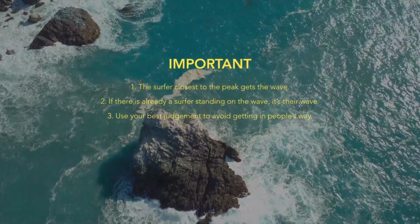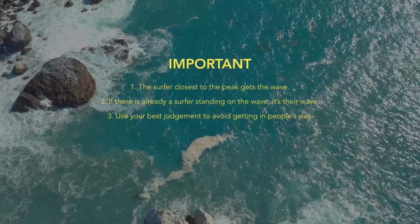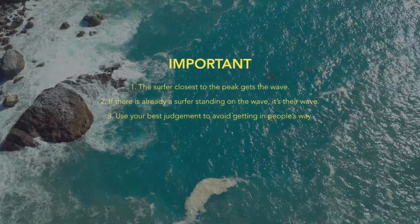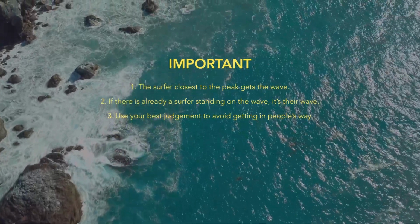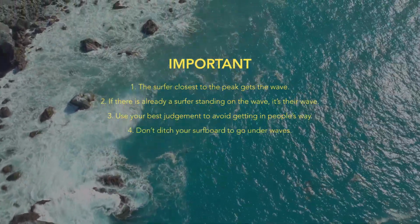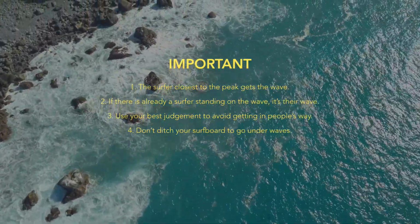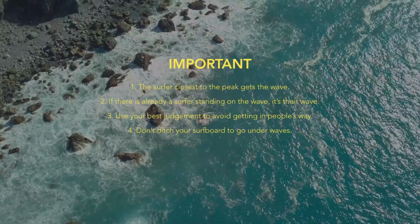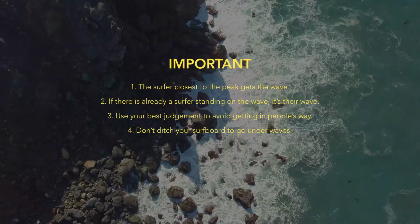Use your best judgment to avoid getting in someone's way while paddling out. If there's a channel, paddle out there, or try to paddle behind where the surfer is coming from rather than further on the shoulder. Don't ditch your surfboard to go under waves. The only acceptable time to really ditch your surfboard is if you're about to be caught inside by a sizable wave and nobody else out will be hit by your board.